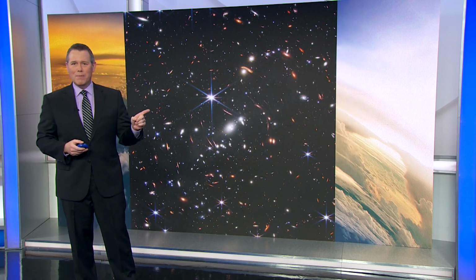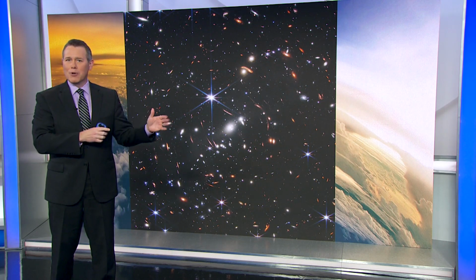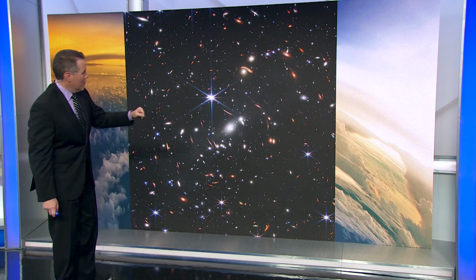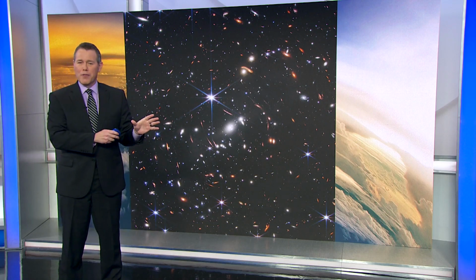This is the first deep field image from the Webb telescope, where it looks into the space in between visible stars to capture dimmer, distant stars and galaxies. There is a lot going on in this picture. All of the stars with spikes emanating from them, those are stars within our own Milky Way galaxy. We can actually ignore those for now.